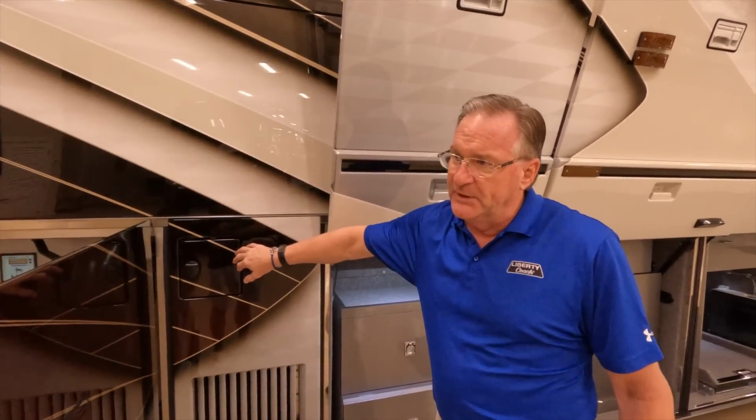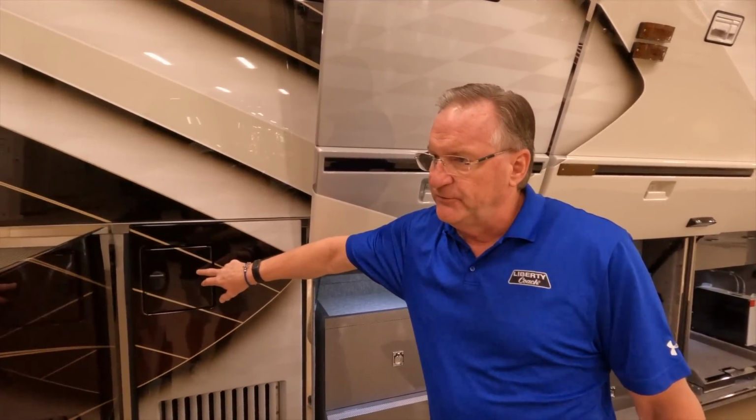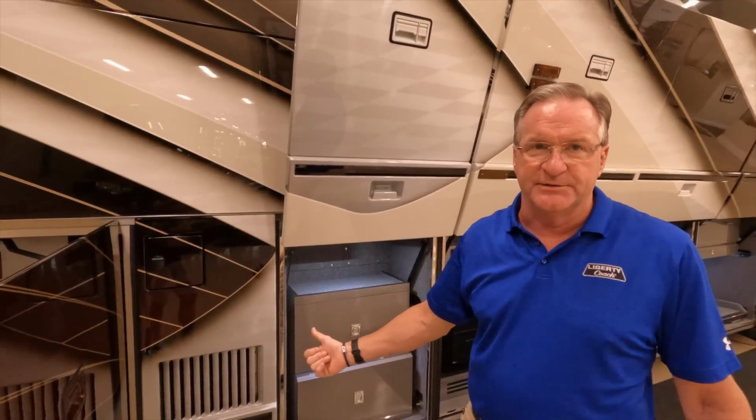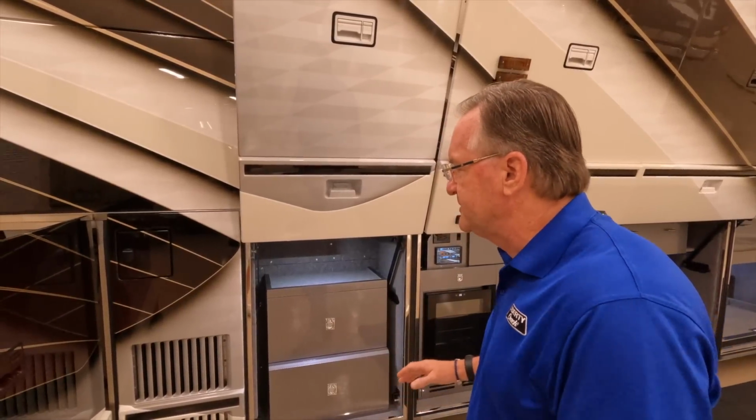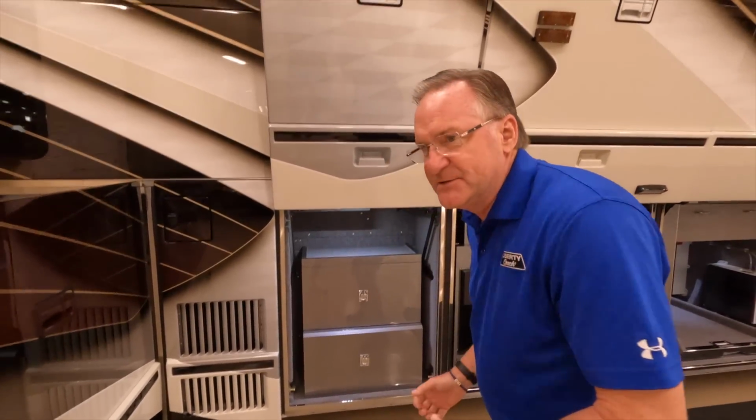We have 220 gallons of fuel, which can be fueled from the passenger side as well as the driver's side. One thing that's unique about the Prevost, as opposed to the other companies that are out there, is that you have to fill the diesel at a different location than you have to fill the DEF. You also have to kind of get down on your hands and knees to fuel the coach or DEF because everything is down so low.